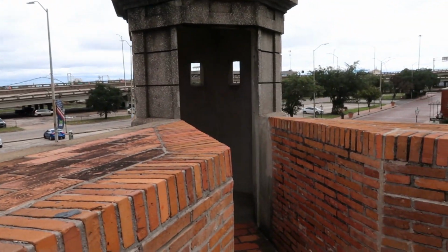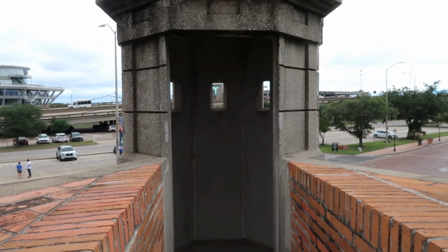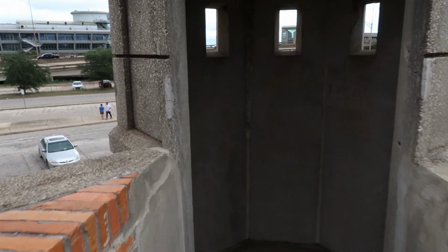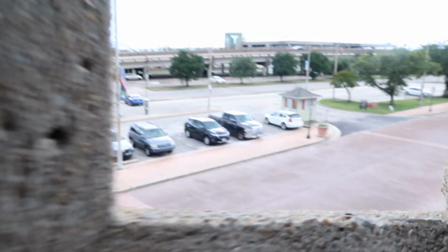But look, remember on that model, they had that little thing that the guys coming up didn't like people looking at them, so they blow it up. Well, look at that, I'm going inside. And here I am. Oh, and it echoes in here, listen. Shh, you gotta keep quiet in here, people hear you. Look at that.